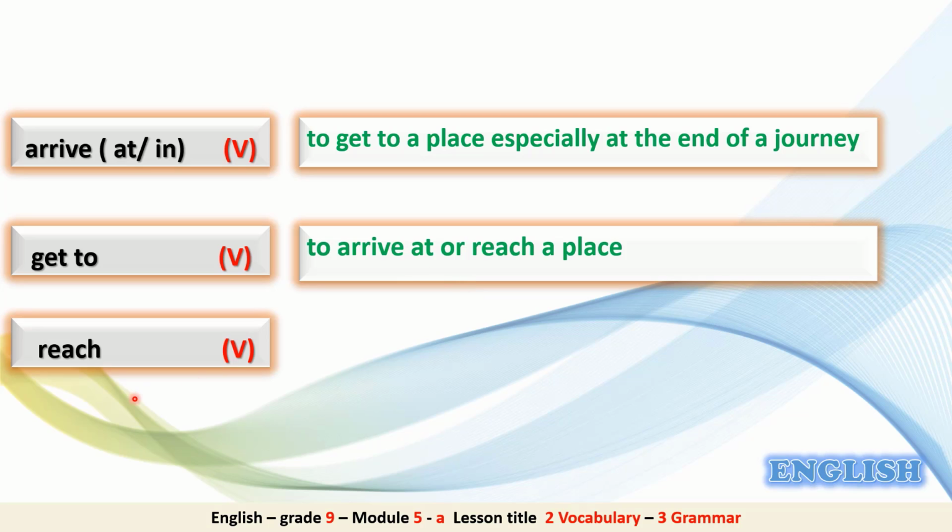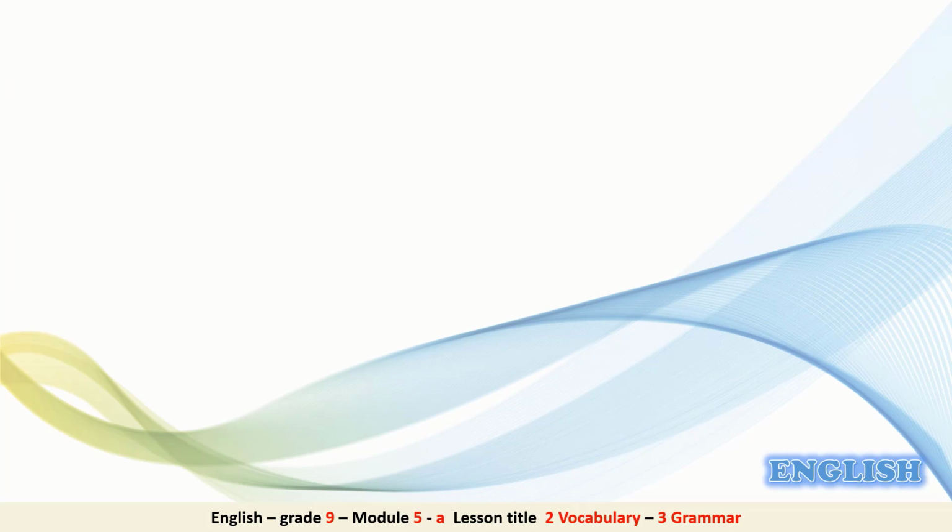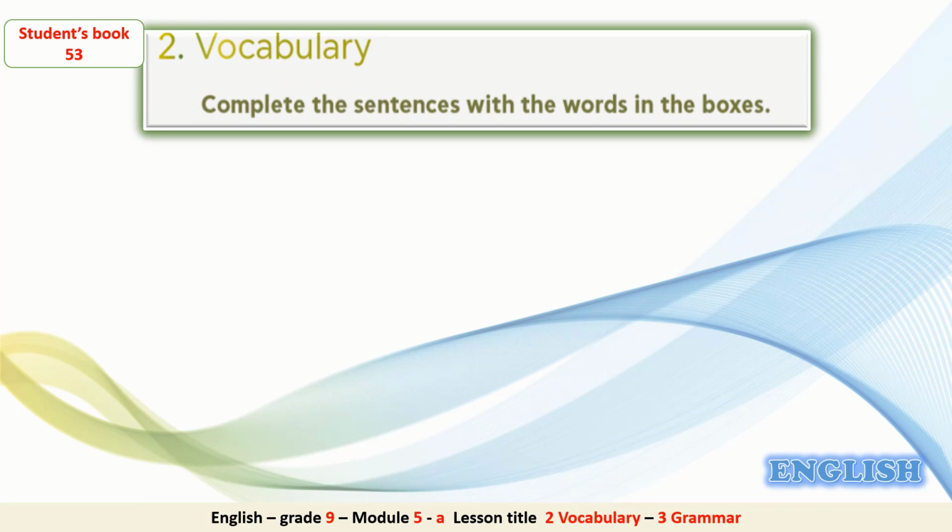And the third one is reach. It's also a verb. It means to arrive at the place you have been traveling to. Again, let's go to Students Book, page 53. And let's do this task, 2 vocabulary.